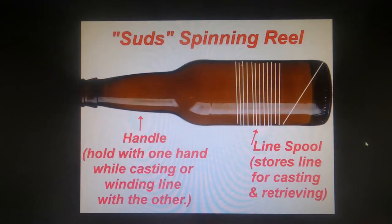One of the more creative hand line setups I've seen is what I call a suds rig. It's fashioned from a long neck beer bottle. You hold the neck part in one hand and cast or retrieve line with the other. I first saw these being used in a small Mexican fishing village, but since then I've seen them being used even around Utah Lake.